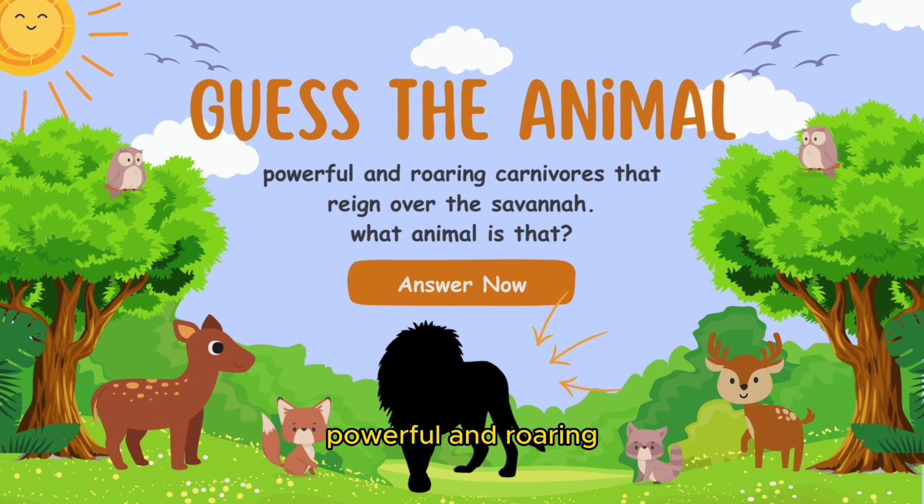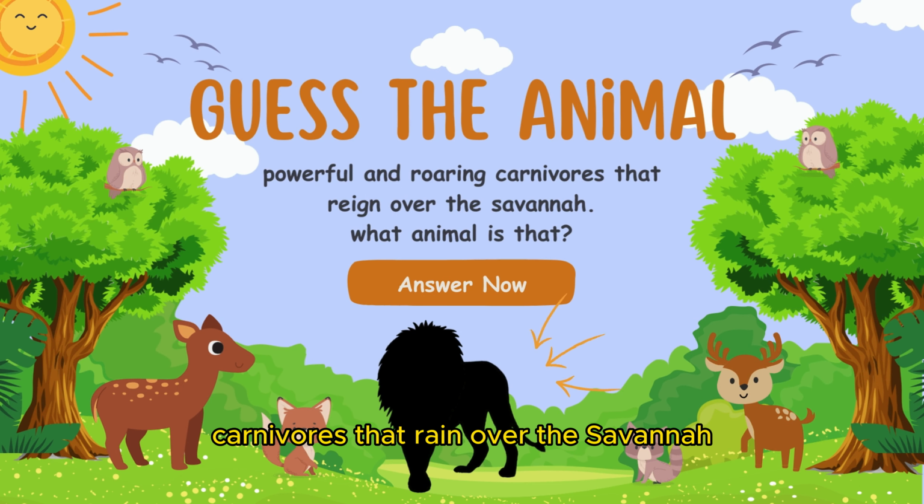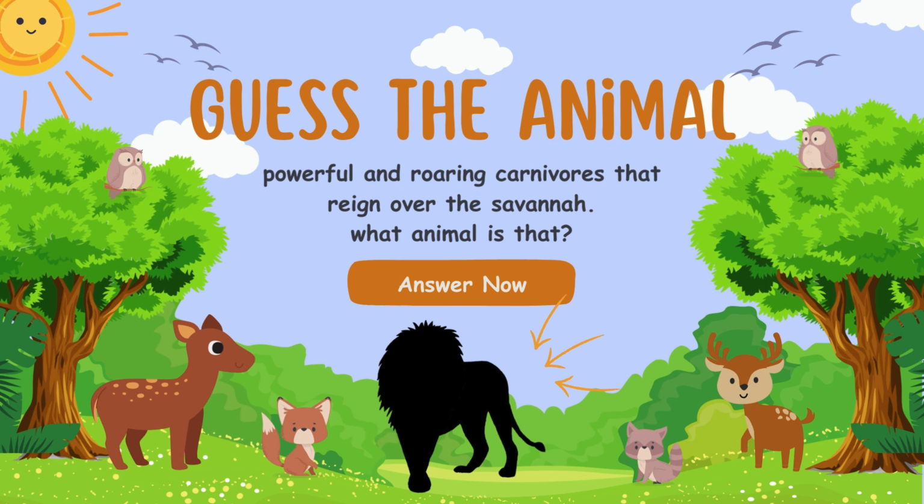Let's get started. Powerful and roaring carnivores that reign over the savanna. What animal is that? This is a lion.